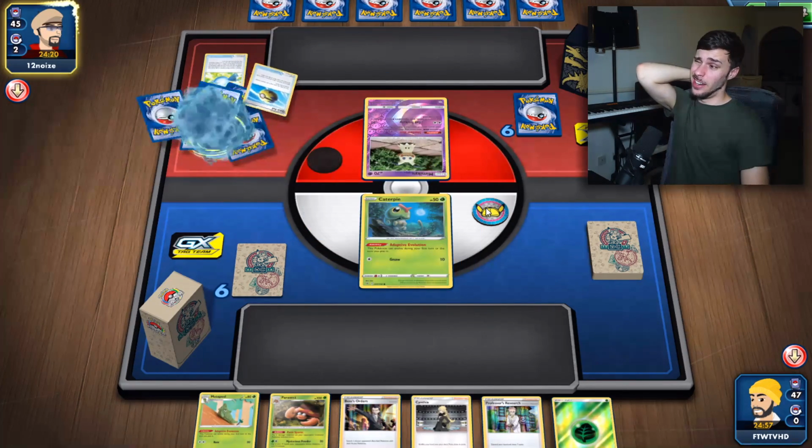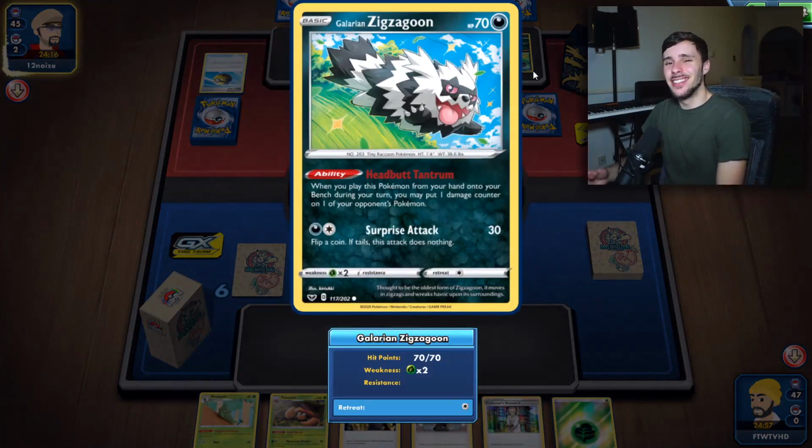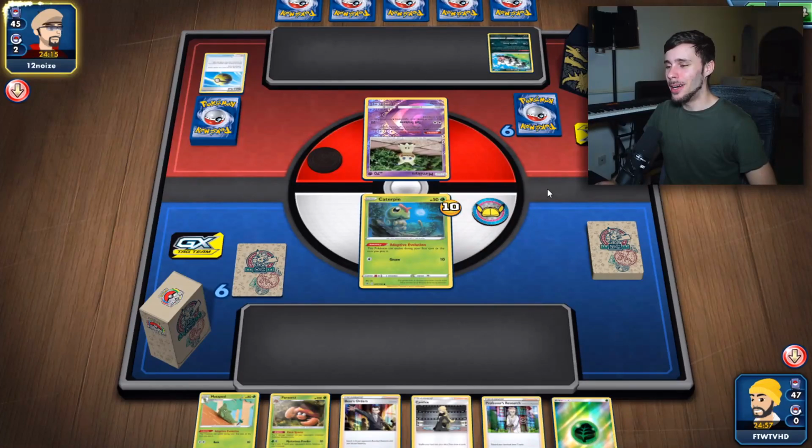Okay, that's kind of fine. That's not a bad matchup at all, to be fair. I forget this deck exists every time. I just forget. It's not a horrible matchup, to be honest with you.